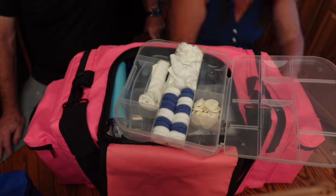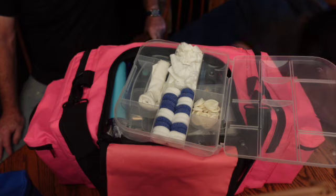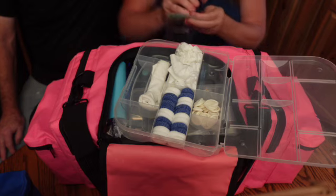Excuse me, I have to go find my bag. And so that's what's in this little container right now.